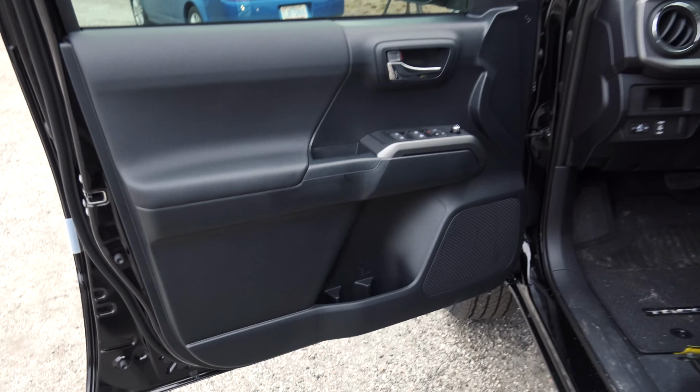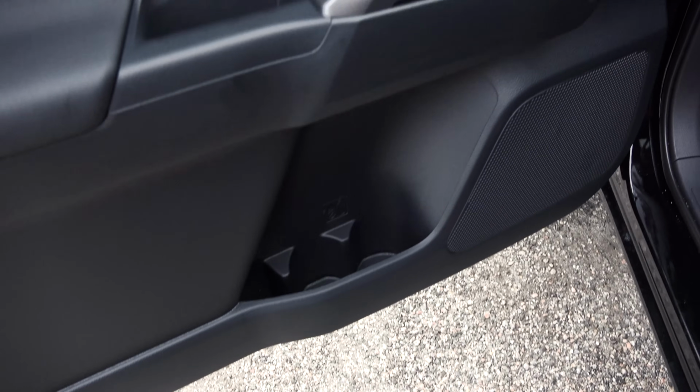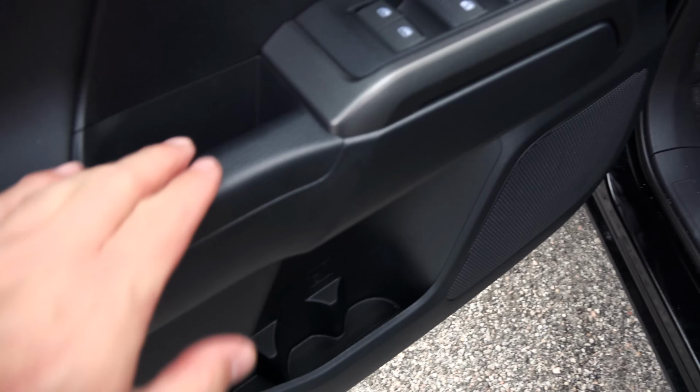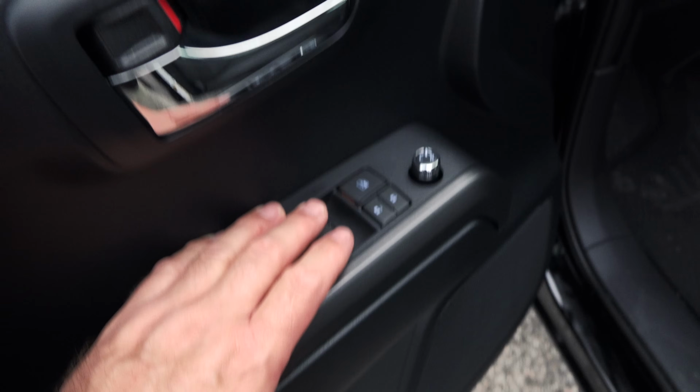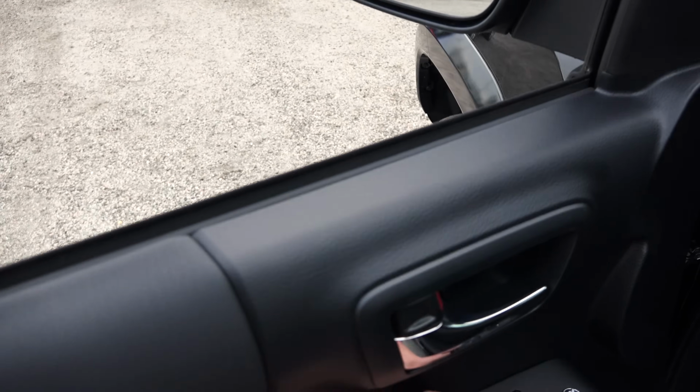Let's take a look here on the driver's side door. You have some bottle holders there at the bottom, a little storage pocket here as well as a handle. Power windows. The front two are automatic, one touch up and down. You go up and down pretty quickly.